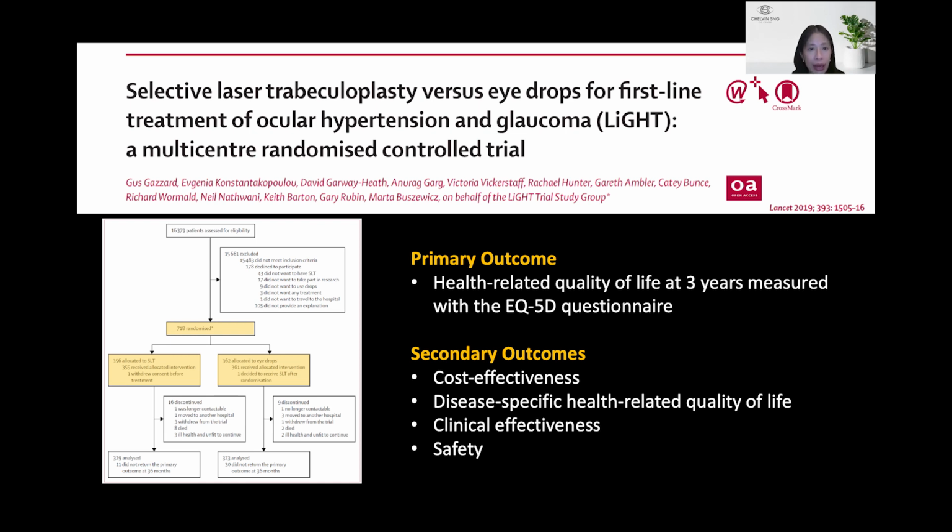The primary outcome was health-related quality of life at 3 years, measured with the EQ5D questionnaire. Secondary outcomes were cost effectiveness, disease-specific health-related quality of life, clinical effectiveness, and safety.